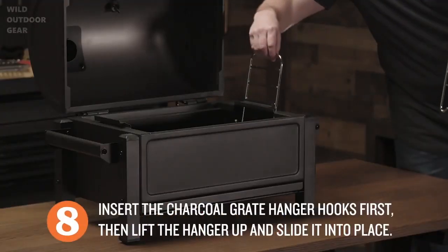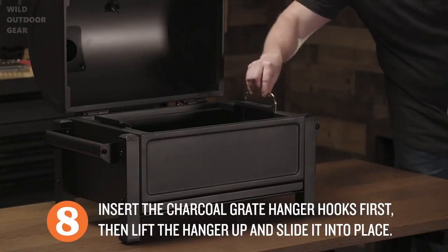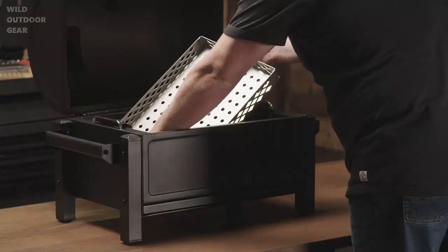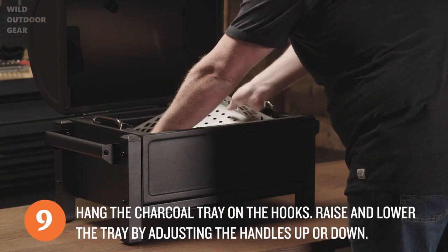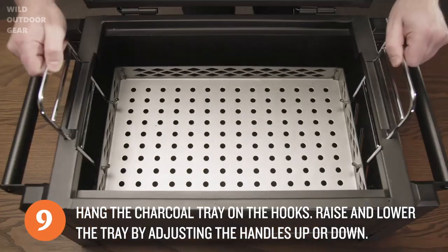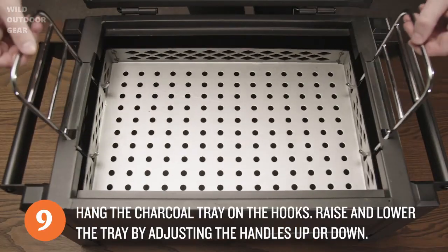To hang the charcoal tray, first put the hangers in. Lay them flat so the hooks go in, and then lift the hanger up and slide it down. Now lower the charcoal tray into the grill, hanging it on the hooks. You can raise and lower the tray by adjusting the handles up or down.